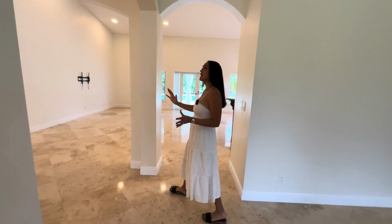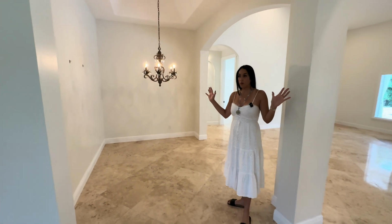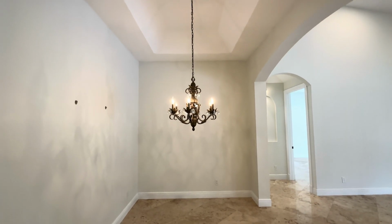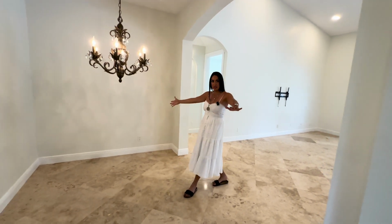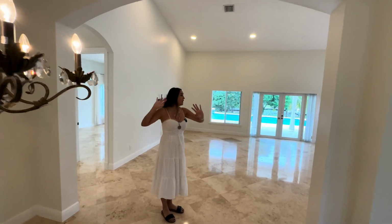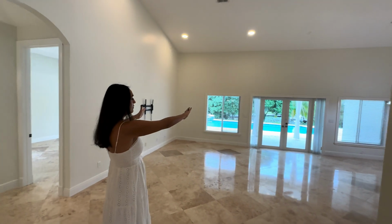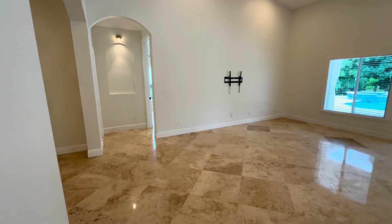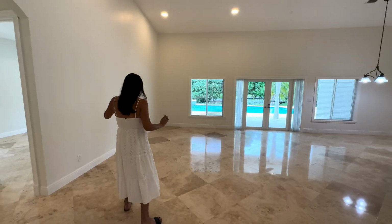Now they do have these elegant chandeliers that are pretty much matching throughout the entire property. This is going to be more of your formal dining area, so you can have a rectangular table, which could easily end up fitting about 6 people or so. And I love the fact that it's not completely closed in. It is still open, especially when you're right here. You do have a view of the pool on the outside, as well as the beautiful lagoon from a distance with those lily pads, which we'll show you later as well.